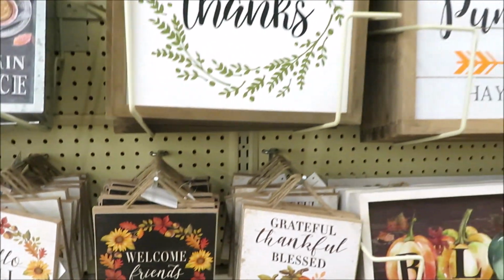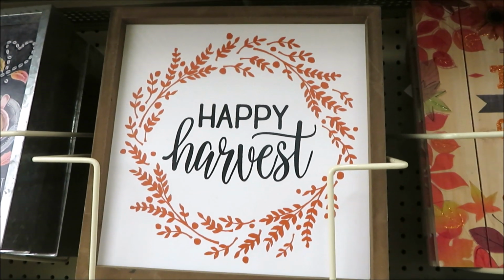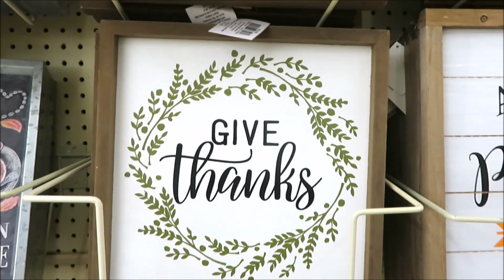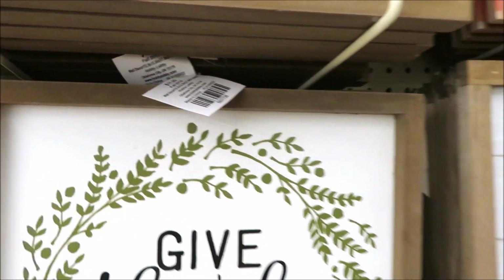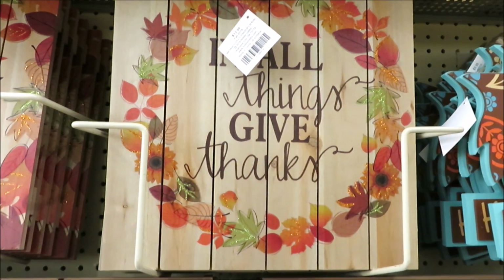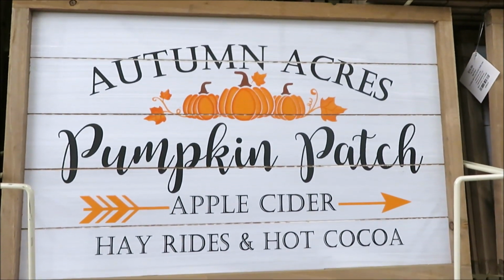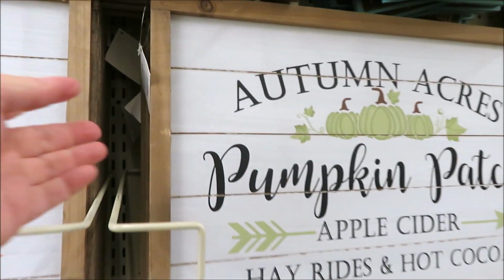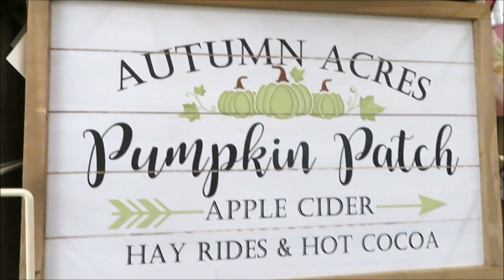And a price I am pleasantly surprised by on these signs. It comes in both orange and green, and these are just $11.99. They're around a medium size sign, probably a 16-inch square or so. Really good price on those. And another really good price, in my opinion, for these large signs. These are just $19.99. Now, if I had to complain about one thing, it would be that the orange and green aren't a little muted.